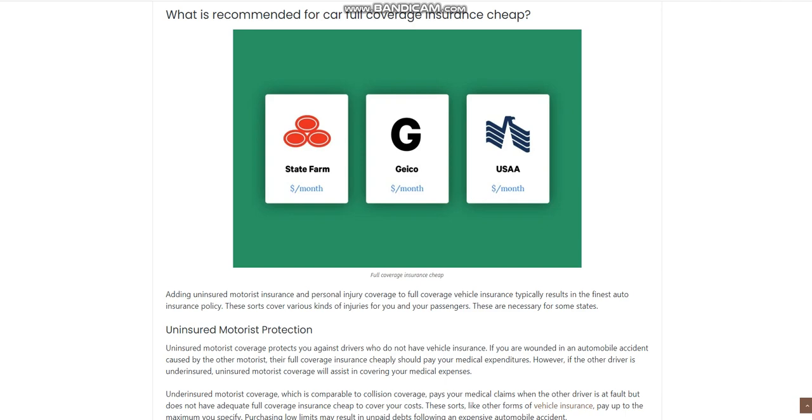Uninsured motorist protection. Uninsured motorist coverage protects you against drivers who do not have vehicle insurance. If you are wounded in an automobile accident caused by the other motorist, their full coverage insurance should pay your medical expenditures. However, if the other driver is uninsured, uninsured motorist coverage will assist in covering your medical expenses.